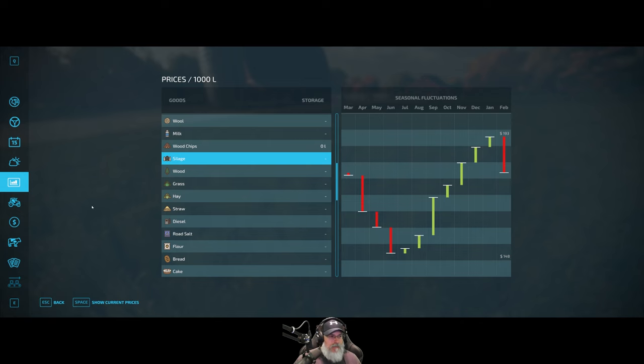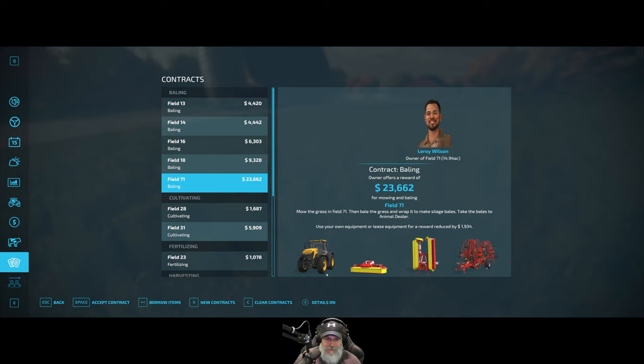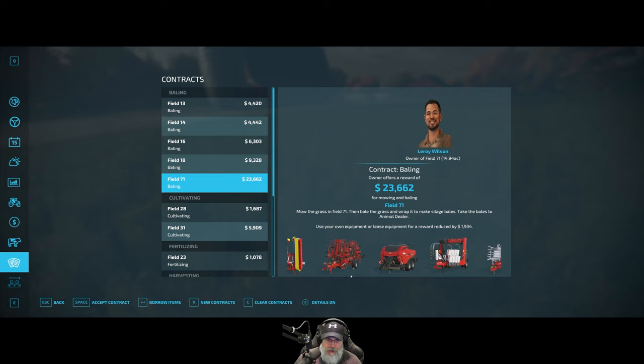So, that means we are back to contracts. Ooh, look at the baling. Okay, we're going to get some money, you guys. Okay, we need to find the big one, 71. Okay, so you are not giving us the big boy mower. But it is silage bale, so that's good.